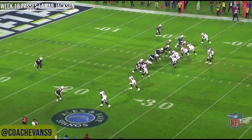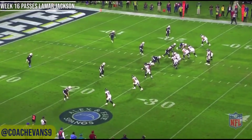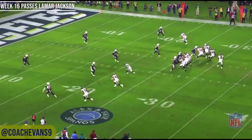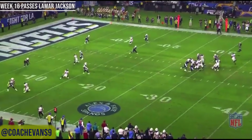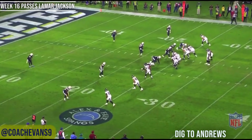Got trips left, and they're looking like they're all coming. They jump up out of there and give you a 2 shell. Now, you got verticals on the outside. You got John Brown running the seam. You got the Snead running the curl. You got a dig route by, I think this is Andrews. And at the bottom we have a comeback by Crabtree. Now, with all that being said, let's watch the pocket.